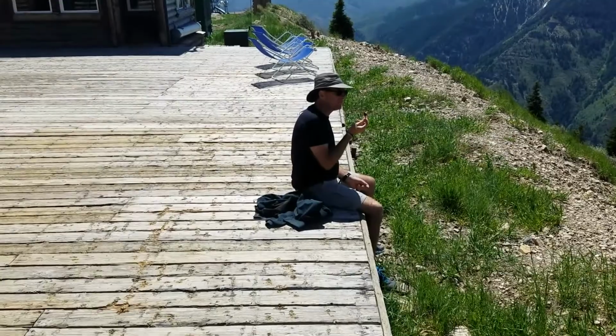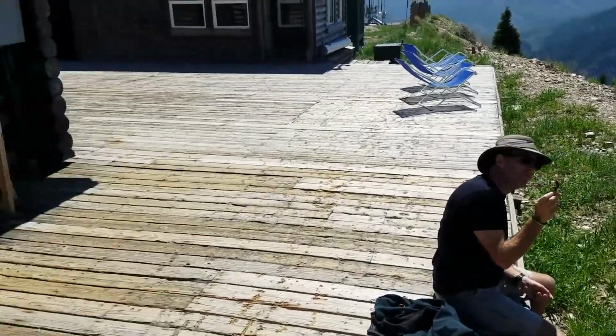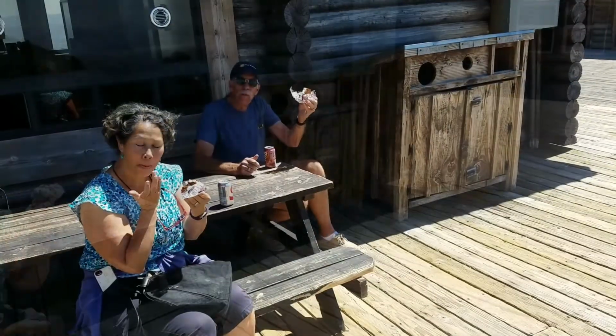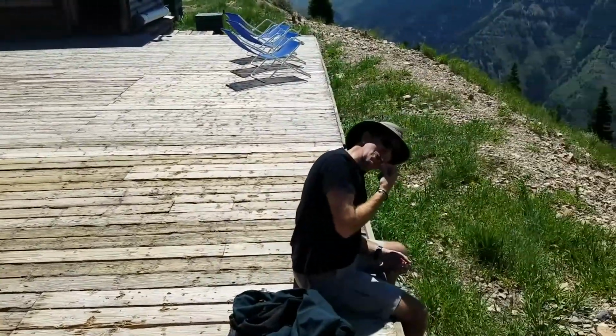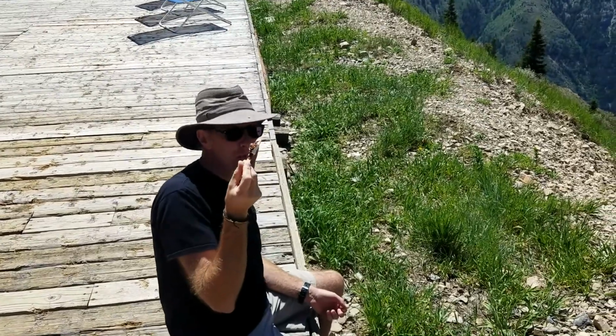So once you get up to the top, there's really only one thing you can do in the summer, and that is eat a delicious ice cream bar, which you can see Matt and Sherry and Storm are doing a fabulous job of. Ice cream tastes better at 8,000.